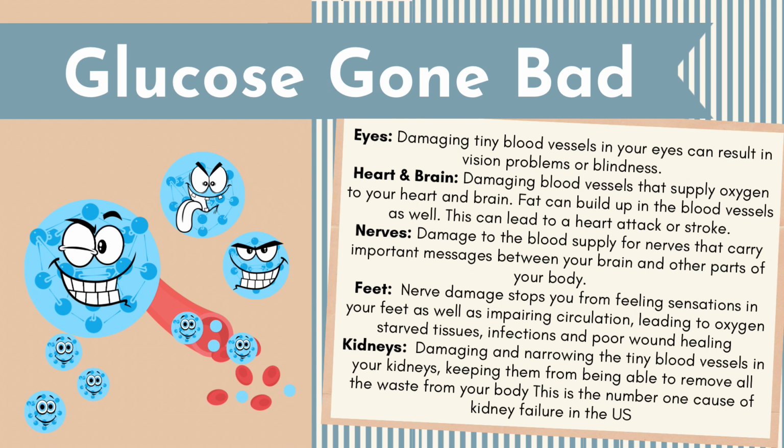Nerves. When the circulation in the blood vessels is so negatively impacted, we start to have a lot of damage to the nerves. A lot of people who are diabetic are probably resonating with this, saying, yeah, I get a lot of diabetic nerve pain. That happens more the further you get away from your heart. So what's the furthest thing on your body from your heart? That would be your feet.